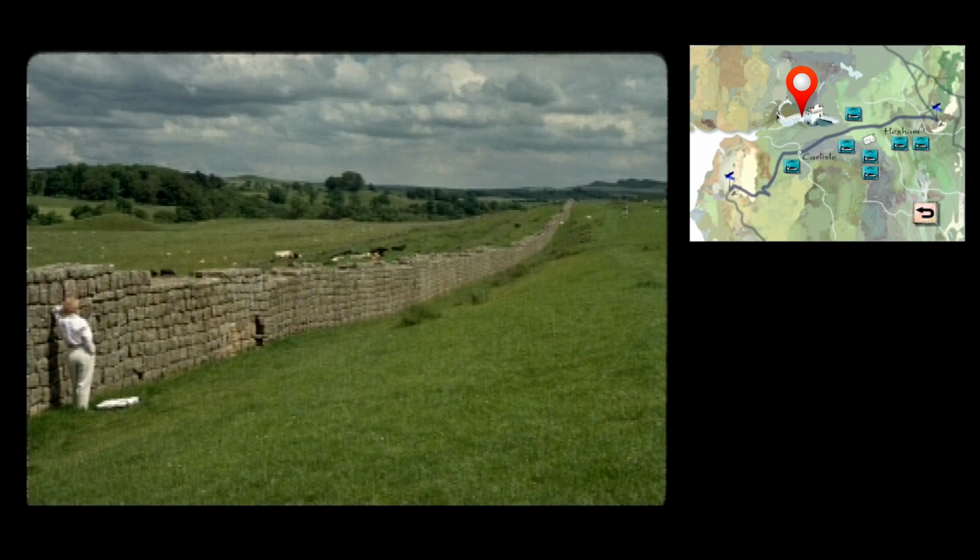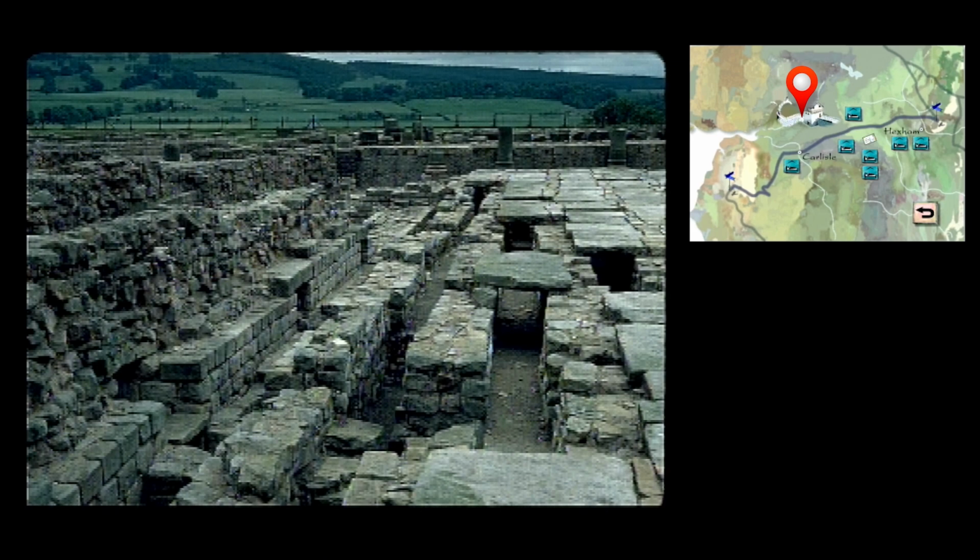This lonely, damp posting must have been a rude surprise for many Roman soldiers. Corstopitum, now known as Corbridge, was an important garrison town and supply base for soldiers defending the frontier.